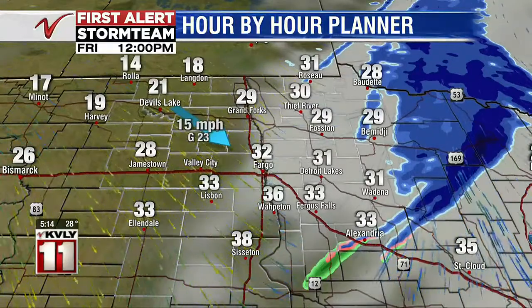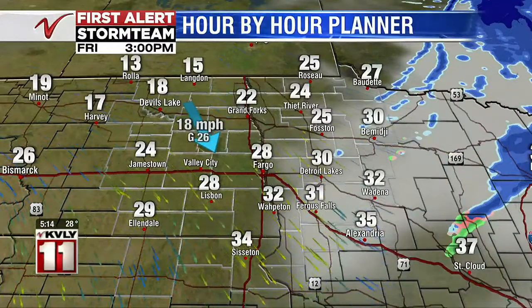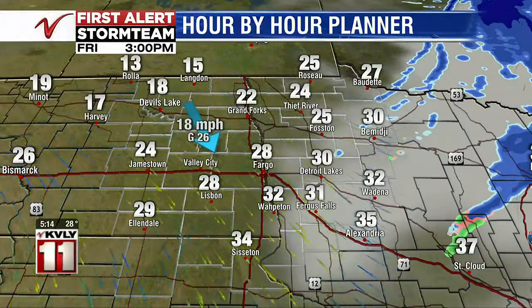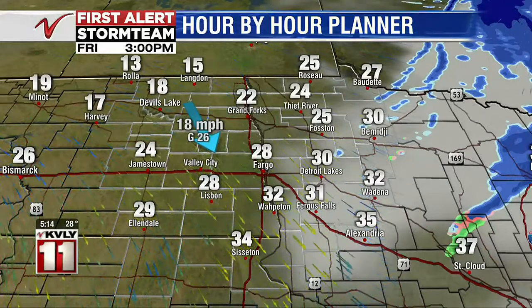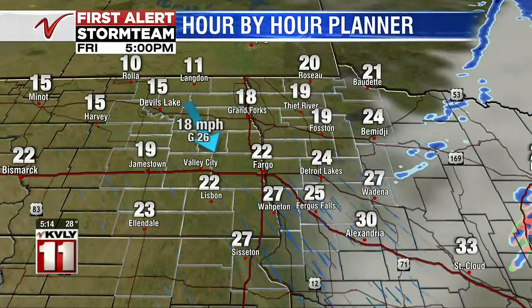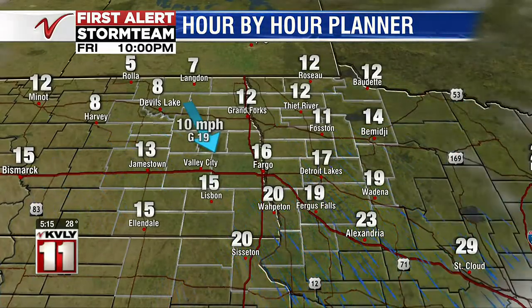So by noon, watching some of those snow showers depart, the colder air starts to move in, and that's going to stop the temperature rise into the afternoon. And in fact, we may see our numbers go down in the west. You can see in Devil's Lake, we're more into the teens by 3 o'clock, which is typically our warmest time of day. Still hanging on to that milder air to the east because the front's slower to move through there, or it will move through there last. And then tonight, as we clear out, we will see the temperatures start to drop.